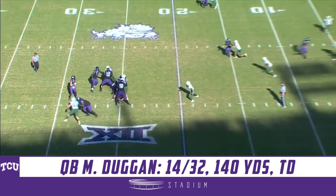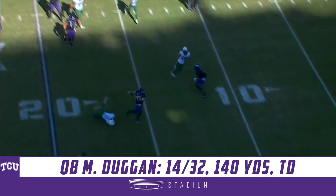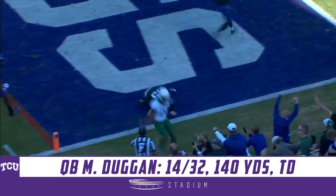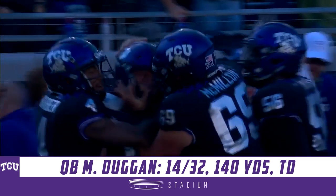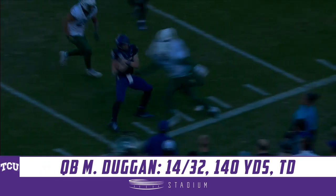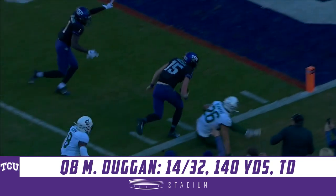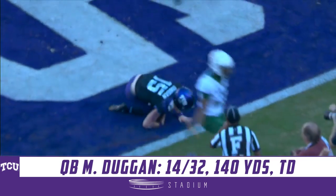Low snap, Duggan controls it. Steps up, nearly sacked, keeps it. Inside the 10, breaks the tackle, tiptoes, dives for the end zone. But just amazing there that he gets the little tightrope. But that one right there, I think he was out. It's that second step.